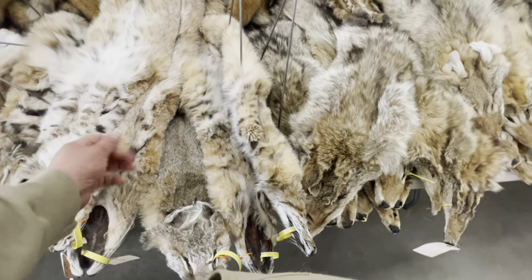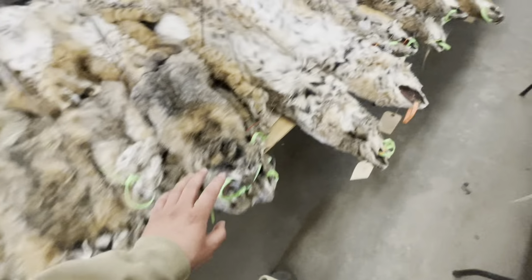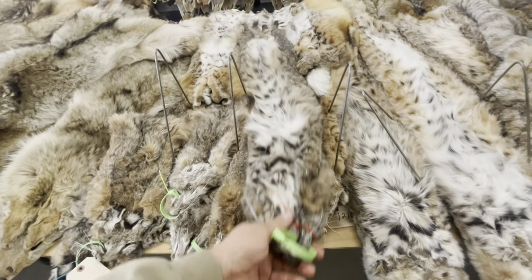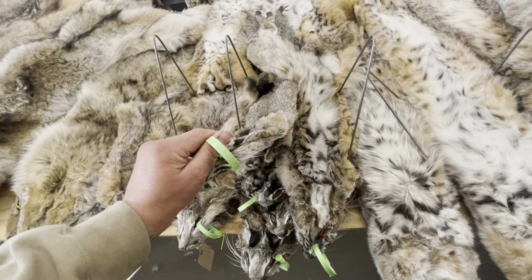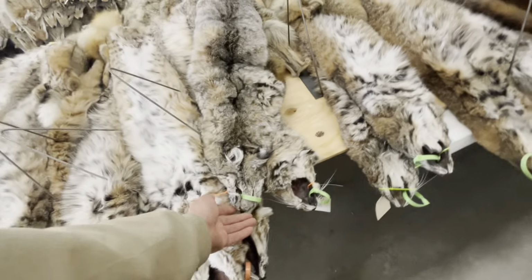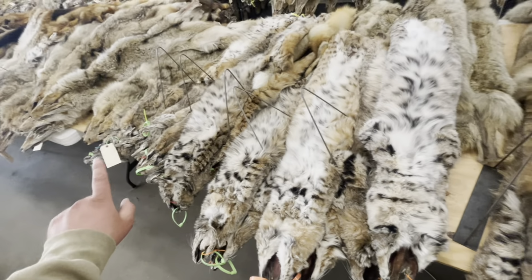Well, we got 120. Dark cat. Look how dark that cat is. So where was I at? 125. I've heard Oregon's got two different kinds of cats. One's some that are super good belly, some that are those big dark bellied ones. Curious what those go for. Not a bad one. These are all Oregon cats.